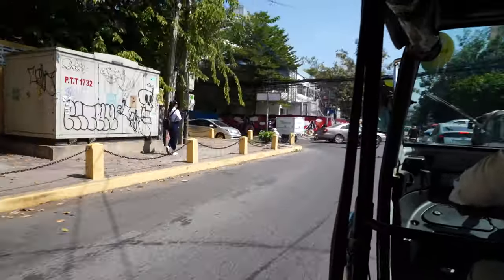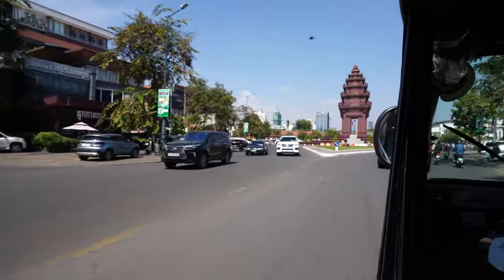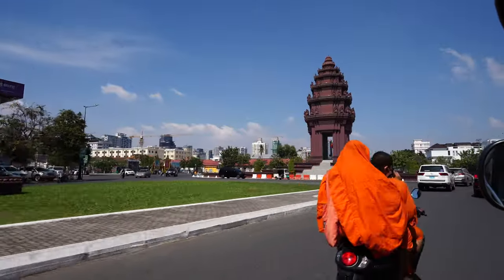If you choose a tactical journey across the city in a tuk-tuk, then you can see a few of the main sites like the Independence Monument without having to walk.